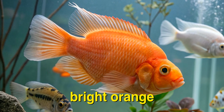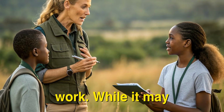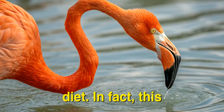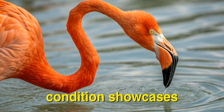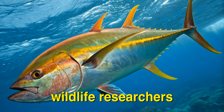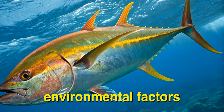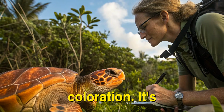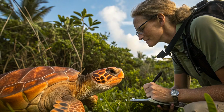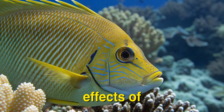Imagine seeing a bright orange flamingo or a yellow-finned fish. That's carotenemia at work. While it may look striking, carotenemia isn't harmful. It's simply a side effect of diet. In fact, this condition showcases how food can influence the appearance of animals in nature. Some wildlife researchers study carotenemia to understand better how dietary habits and environmental factors affect animal coloration. It's remarkable how something as simple as what an animal eats can change its look so dramatically. So next time you spot an unusually colored animal, you might be witnessing the effects of carotenemia.